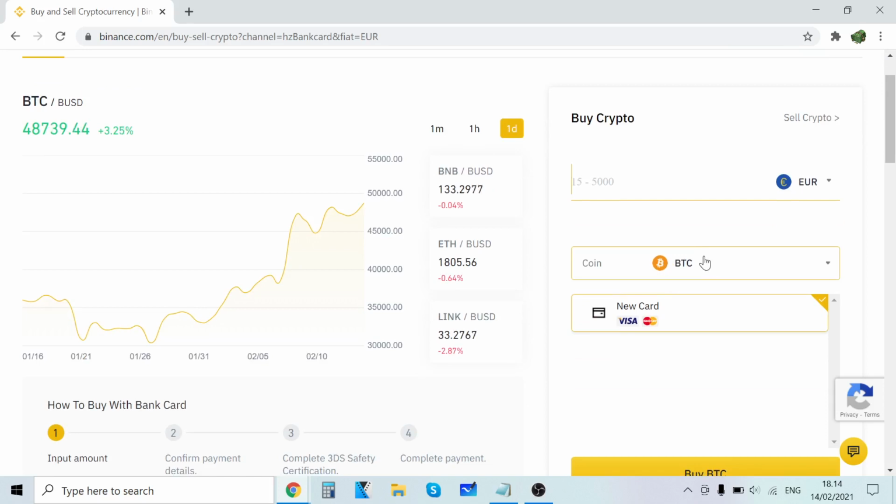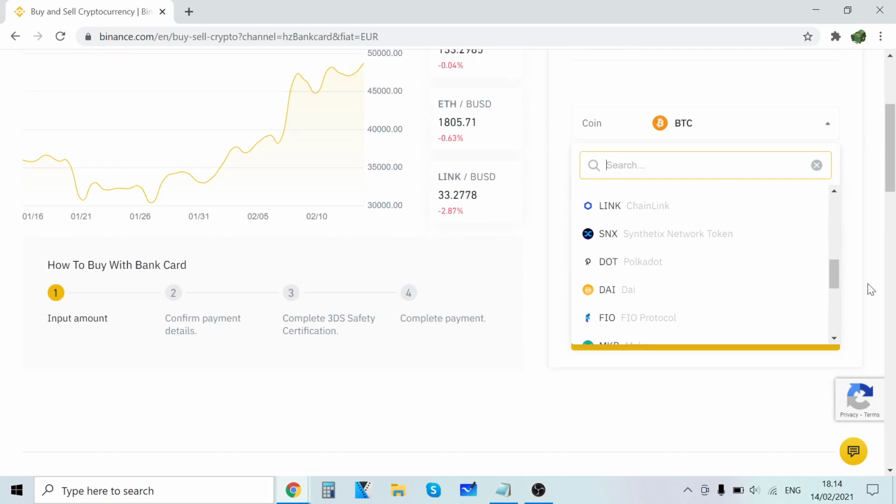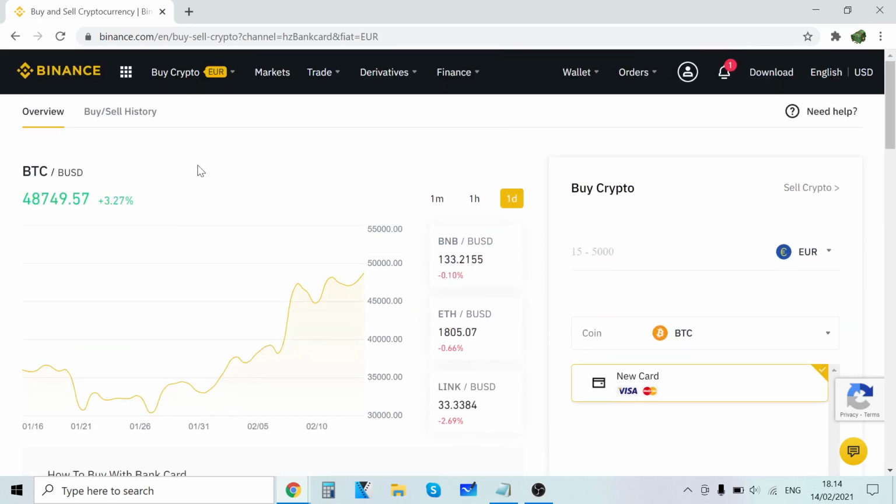You can't buy all of the cryptocurrencies because there are like 9,000 different cryptocurrencies. You can't buy all of those cryptocurrencies with your credit card. But you can buy these cryptocurrencies straight up with your credit card. In a moment, I'm going to show you how to buy any cryptocurrency on Binance. I just first wanted to show you this, that if you don't have any cryptocurrencies, you first need some cryptocurrencies on your Binance account, because that way you can start trading.